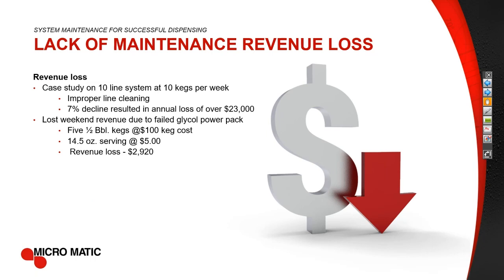But my other thing is that glycol unit, right? They never seem to want to break on a Tuesday. They're always going Thursday night, Friday night, Saturday night, or whatever the case may be. But you know, just lost revenue due to a failed glycol power pack. I just have some older numbers on there, but a 5-barrel system, if I was down for the weekend, I didn't get those 5 kegs, that's almost $3,000 of lost revenue. So sometimes this maintenance can be quick to do, but boy, when it goes.